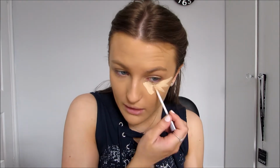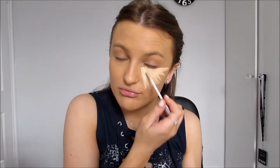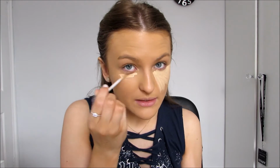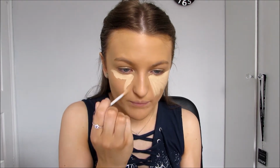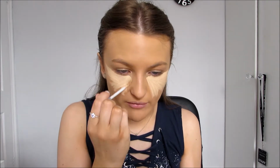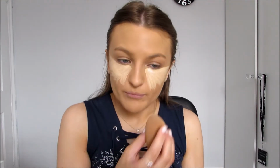So I just pop that under the eyes. What I love about this concealer is it's really lightweight, so it gives you coverage but it's not heavy. I get really bad creases under my eyes, no matter what I do, so this helps to minimise how bad they look. Once I've put that on, I take my Real Techniques sponge again and tap that out. And I also take a little bit on my eyelids, like a primer for the shadow that I'm going to use.